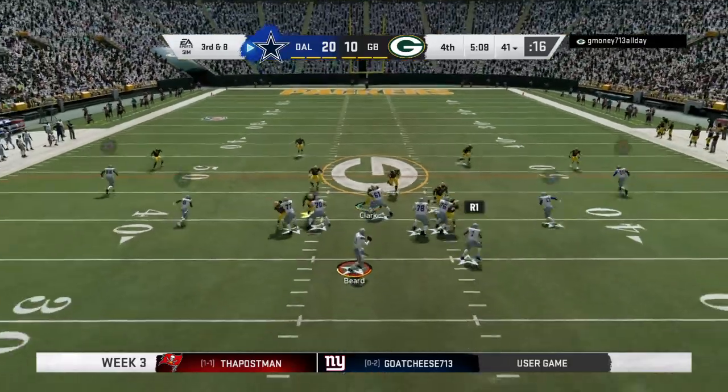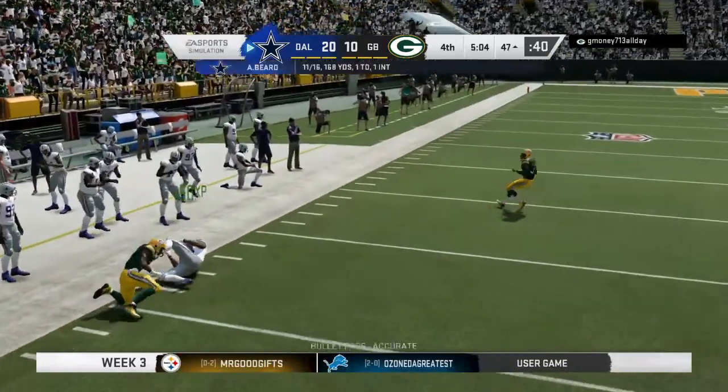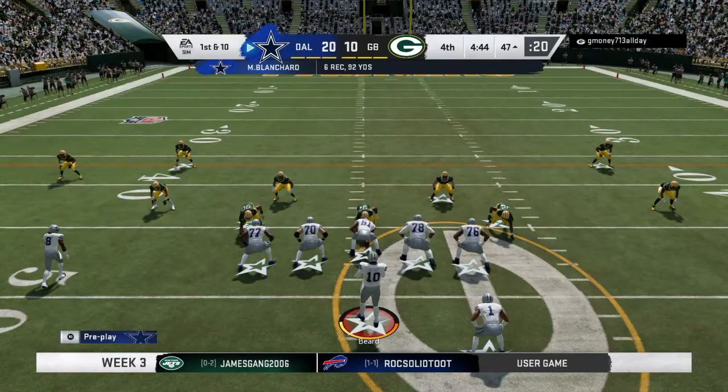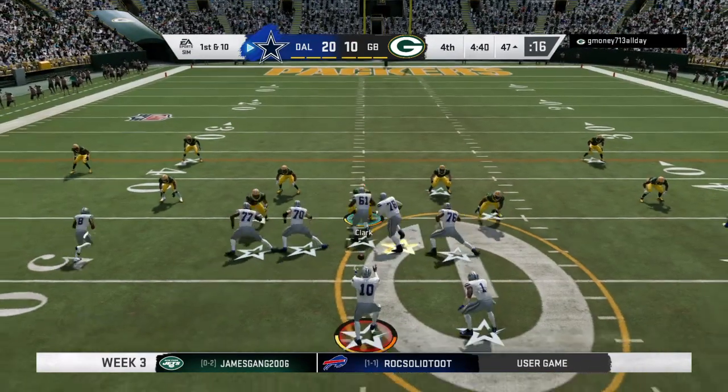You might come back again because I doubt they believe you'll do it a second time. And he's got his man on the out route. It's a gain of 12, and the Cowboys pick up the first. This quarterback now 6 for 6 since coming back out of the locker room.